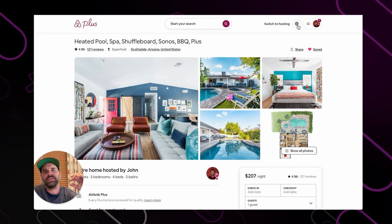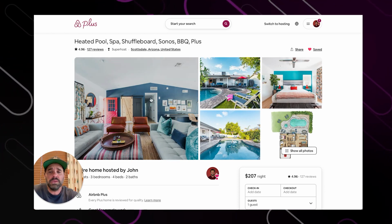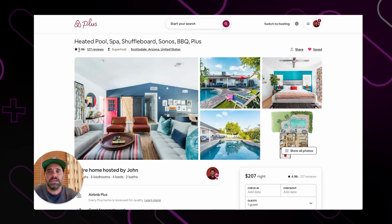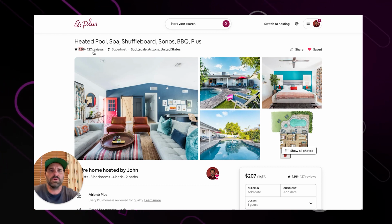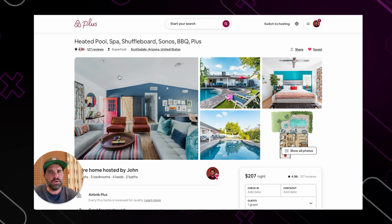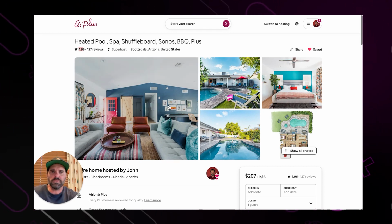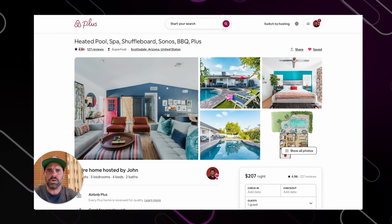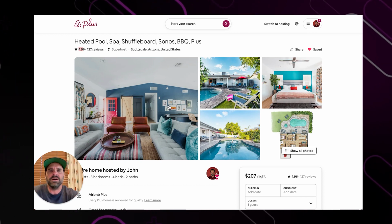Okay, in today's example, I'm gonna show you one of my listings. This is my Airbnb Plus listing. You can see 4.96, 127 reviews, pretty close to a 5-star. And I wasn't getting many bookings for a while. And I don't know why. I was a plus listing. My listing is optimized. I quote unquote know what I'm doing, right? But I wasn't getting bookings and I wasn't getting enough bookings.